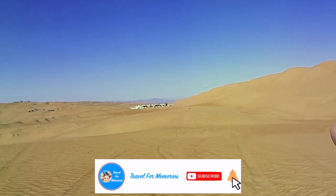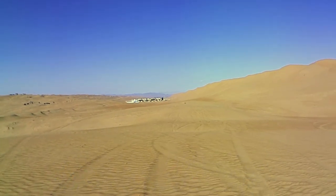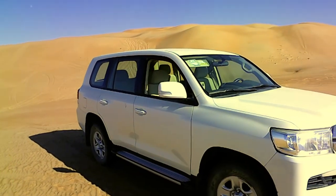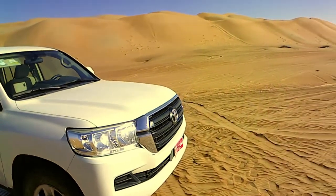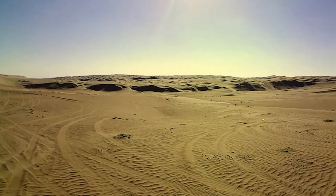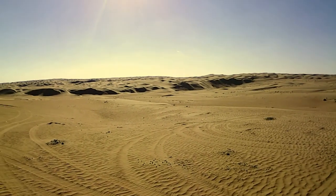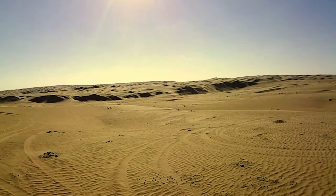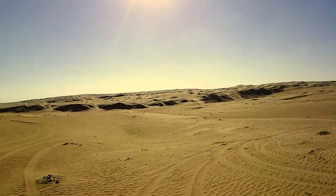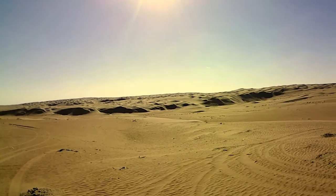Our hotel there, so we came this way, and this is our drive, four-wheel drive. And behind us, okay, this is the desert area. You can see it is big, huge, and beautiful. So we are expecting to capture a nice sunset, so we'll try our best.